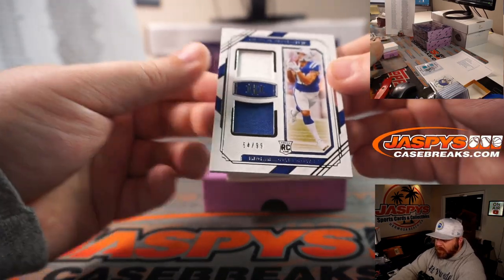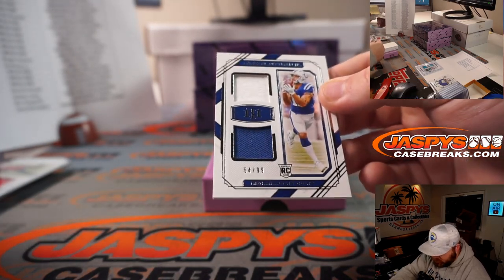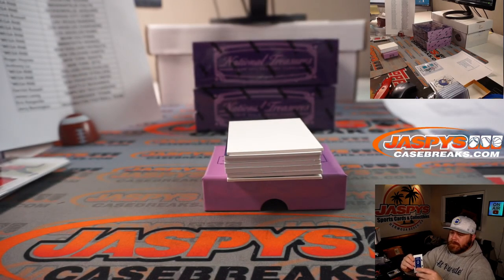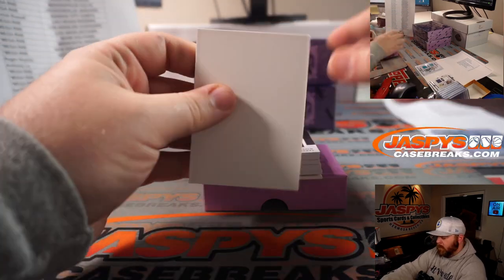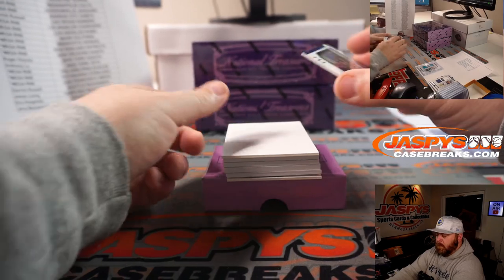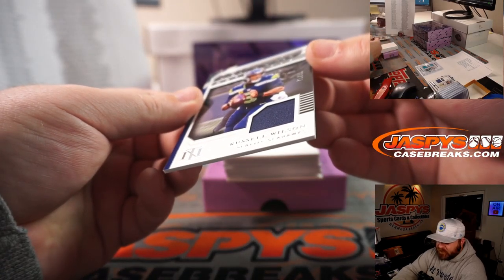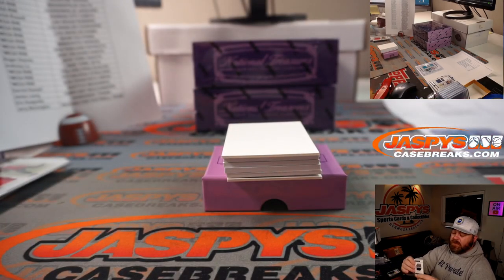Dual relic, Michael Pittman Jr. for the Indianapolis Colts, part of the mega random number block. That is 54 out of 99, spot 4, Dimitri. We got Danger Russ, Russell Wilson, single relic, 71 out of 99 century materials for the Seahawks, and Garrick Russell.